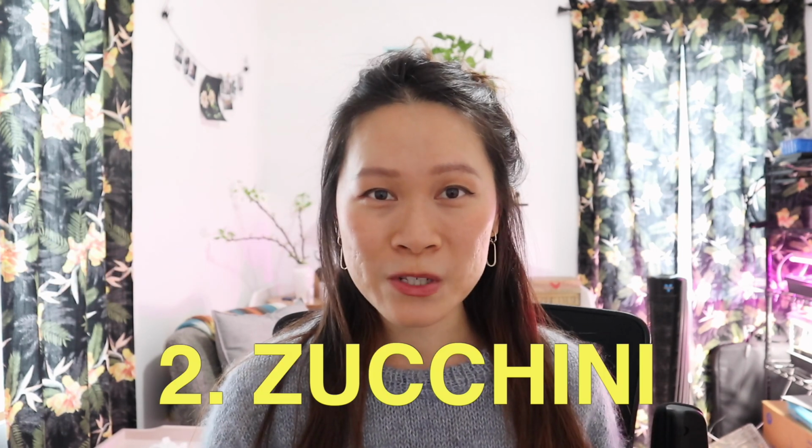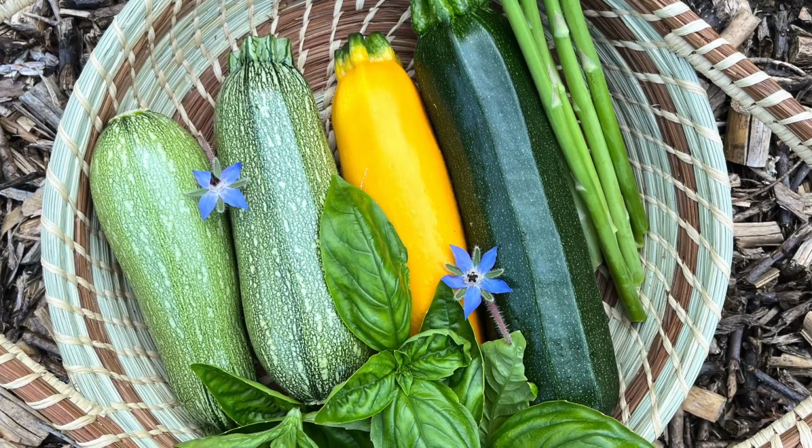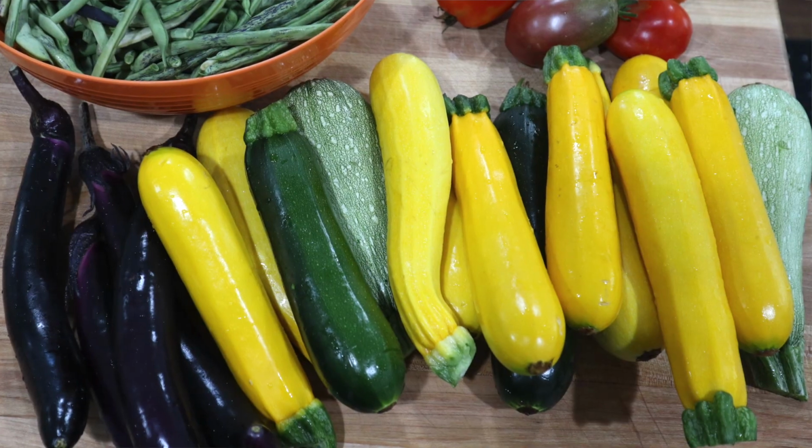The second vegetable I would recommend are zucchini and summer squash, and this is probably not going to be a surprise to anyone. Everyone always talks about how productive zucchini plants are, and this is especially true if you are starting a brand new garden. I would really recommend growing a zucchini plant.